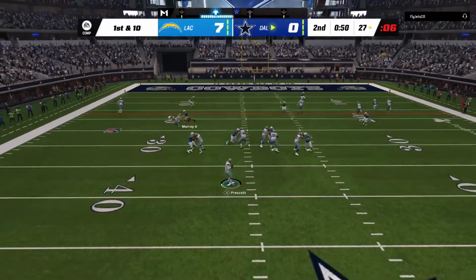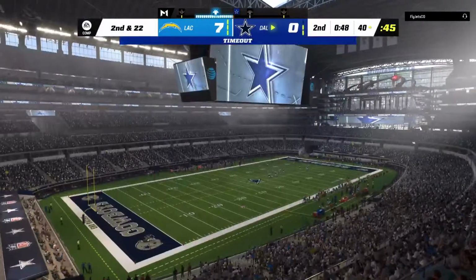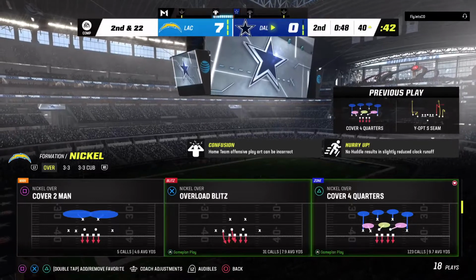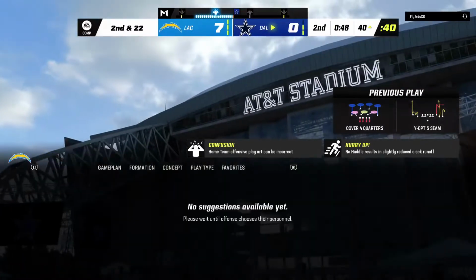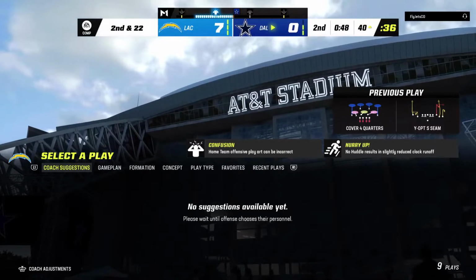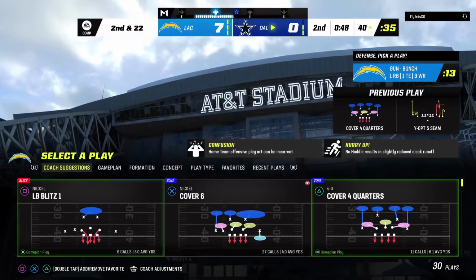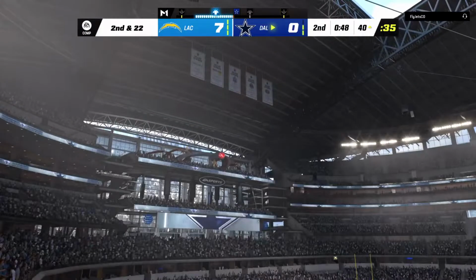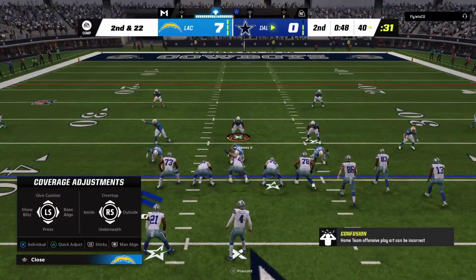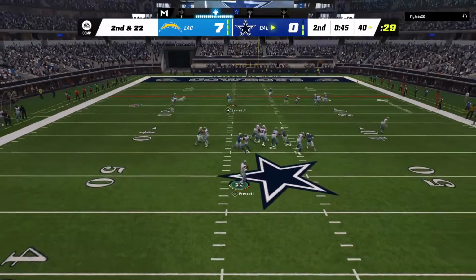To throw is Prescott. And he can't find anywhere to go with it, and he goes down. Now the Cowboys going to burn the first of their timeouts as they get the stoppage with just under 50 seconds remaining in half number 1. That huge loss on the sack makes this job much more difficult. It's now 2nd down and 22 yards to go.